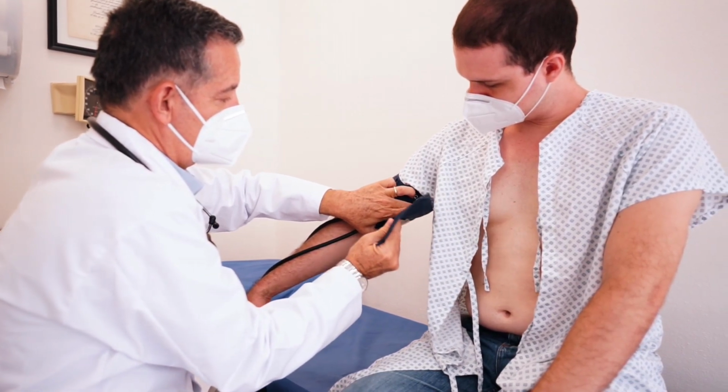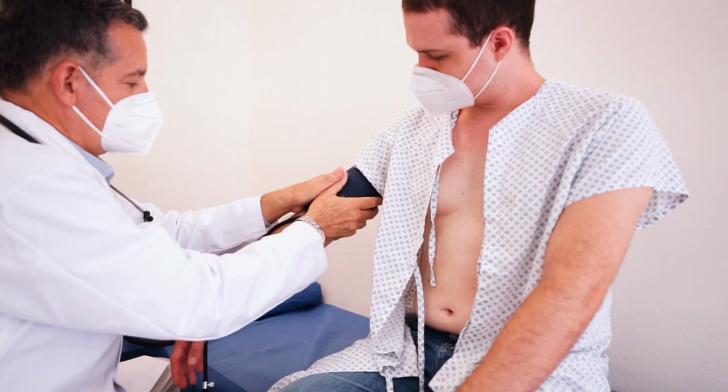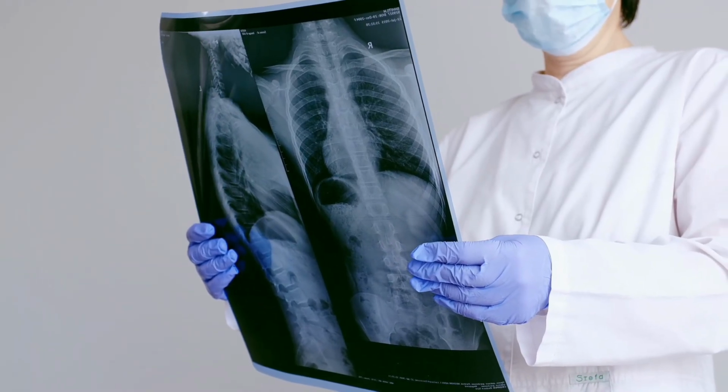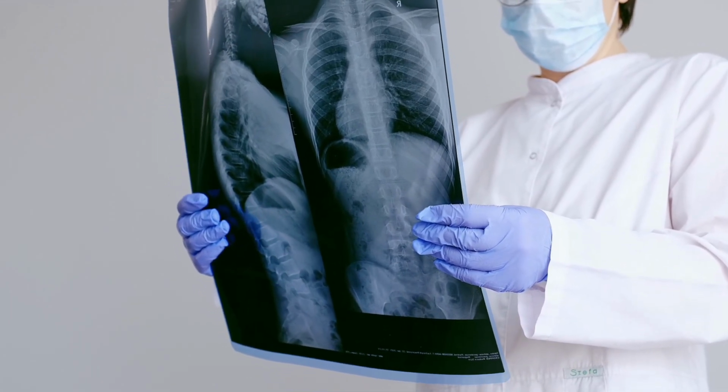Decongestants are available in liquid, tablet, or nasal spray form at your local drugstore. Common OTC options include oxymetazoline, Vicks Sinex. This is a nasal spray that shouldn't be used for longer than 3 days. Pseudoephedrine, Sudafed. People with certain conditions may need to avoid taking Sudafed. Follow the directions on the packaging.